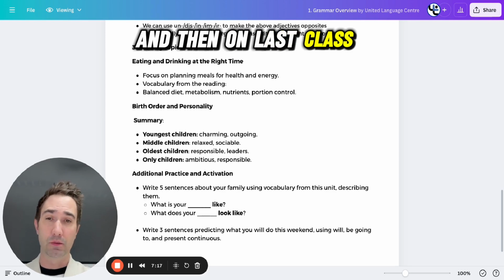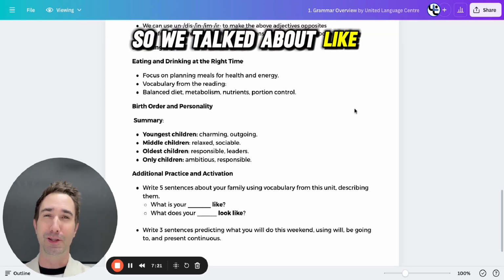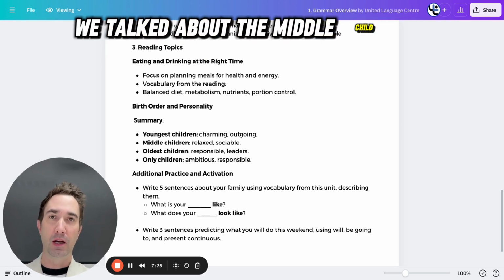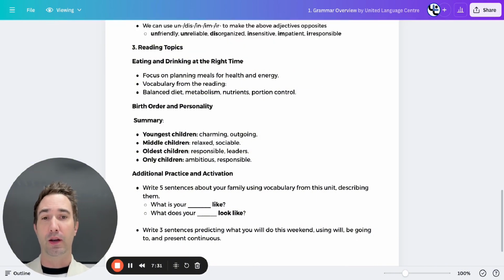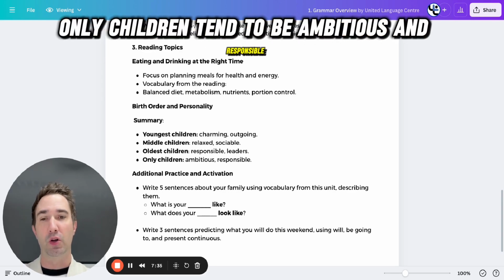Okay, and then in the last class, we talked about birth order and personality. So we talked about how the youngest child is charming and outgoing. The middle child is relaxed and sociable. Oldest children tend to be responsible or a leader, have leadership, right? And then only children tend to be ambitious and responsible.